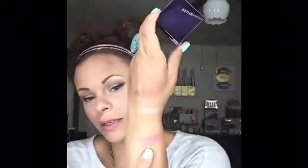I'm trying to open it from the back. Okay. Alright, look at that pepperoni bread. Woo! That's a nice color. It's a very pretty blush. It looks super, super pigmented. It really pairs well with this lip color. There it is right there. It looks super pigmented in the pan.